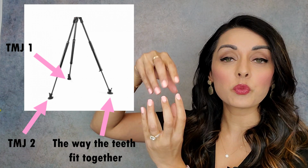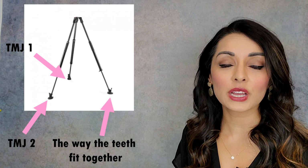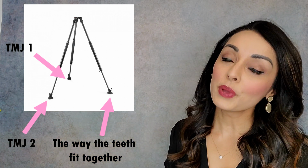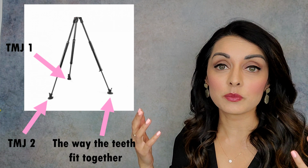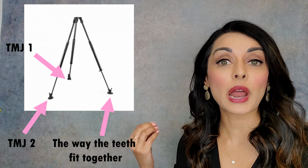This system works like a tripod. What happens when you cut off one leg of a tripod? The whole system goes out of balance. For many of our patients, their TMJs, their temporomandibular joints, are already unstable when they come to see me. So that means that already 2 legs of that tripod system are out of whack.